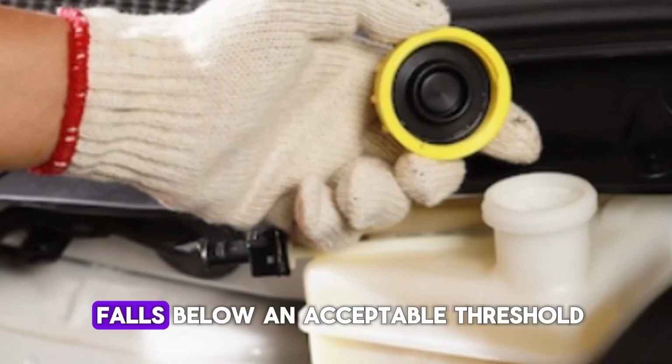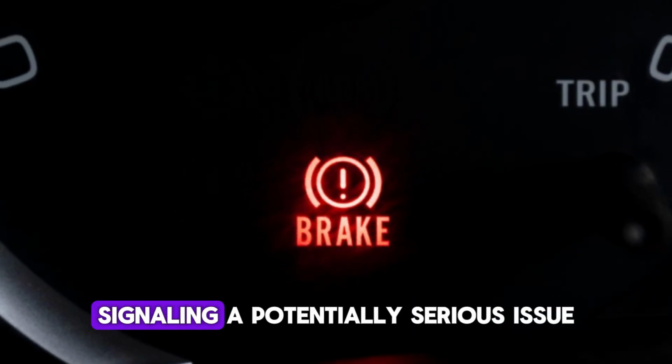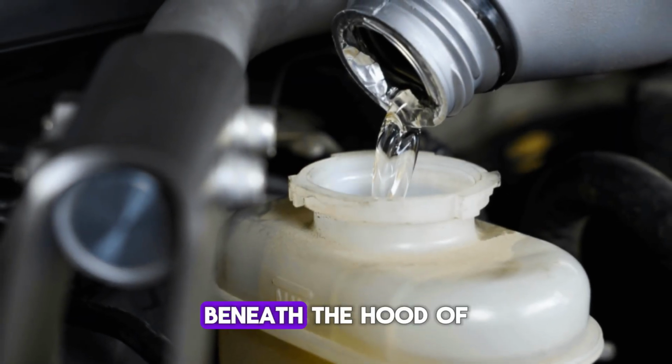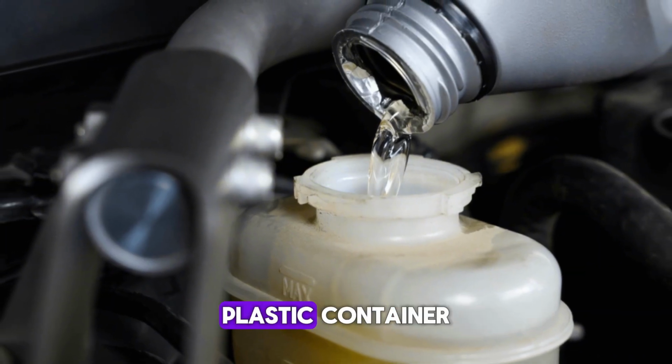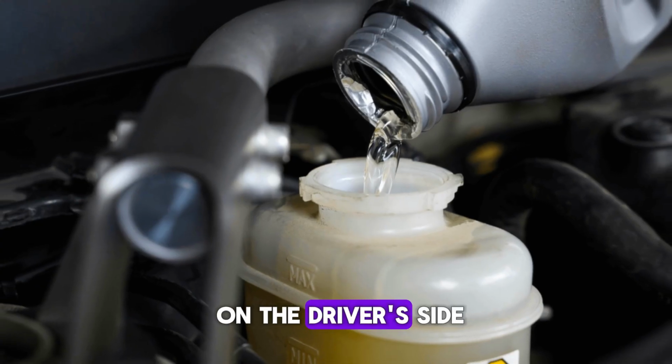When this fluid level falls below an acceptable threshold, the warning light engages, signaling a potentially serious issue. To personally assess this, you'll need to locate the brake fluid reservoir beneath the hood of your vehicle. It's usually a small, translucent plastic container positioned towards the rear of the engine bay on the driver's side.